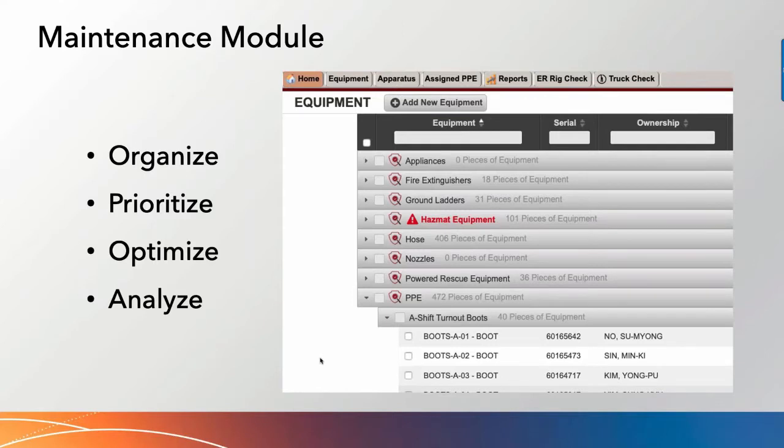All right, so getting into the meat of today's presentation, meat and potatoes. So the maintenance module, I want you to remember these four words. In the maintenance module, where we're going to tackle a lot of the system, we want to organize, prioritize when it comes to managing the maintenance and inspection and NFPA annual checks of our equipment, optimize our performance, and the system helps you do that.